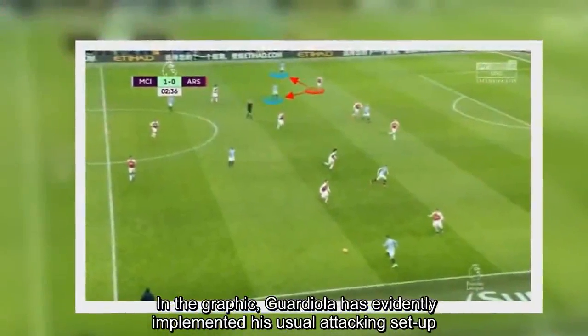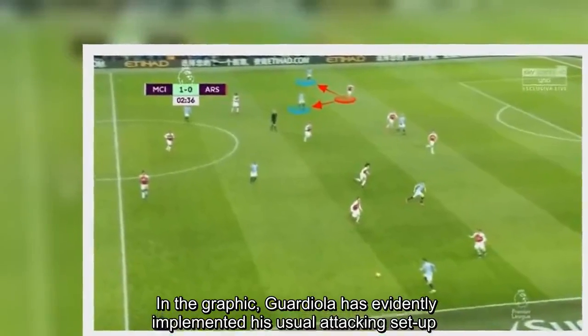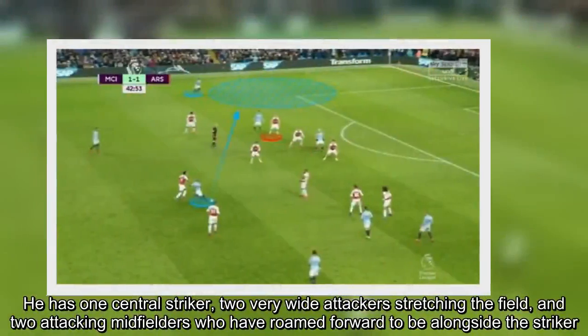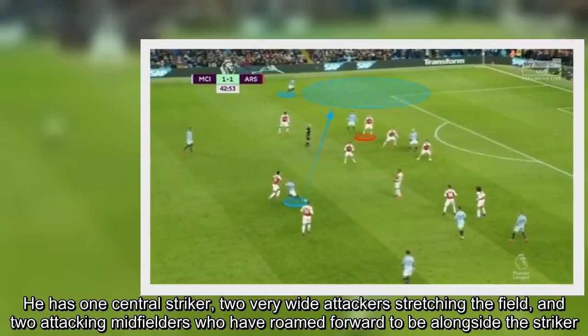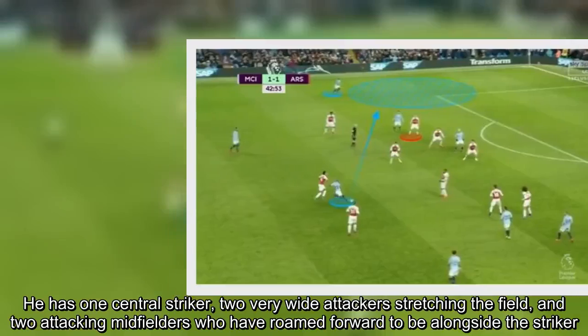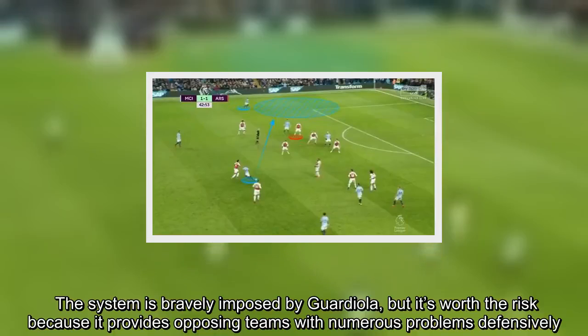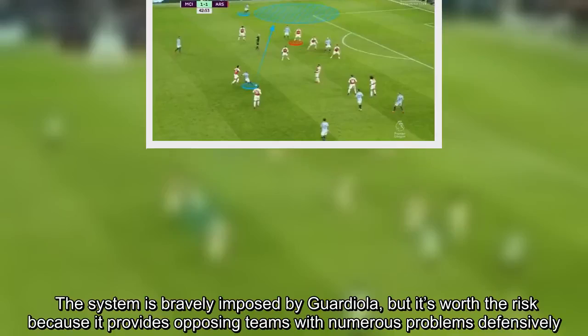In the graphic, Guardiola has evidently implemented his usual attacking setup. He has one central striker, two very wide attackers stretching the field, and two attacking midfielders who have roamed forward to be alongside the striker. The system is bravely imposed by Guardiola, but it's worth the risk because it provides opposing teams with numerous problems defensively.